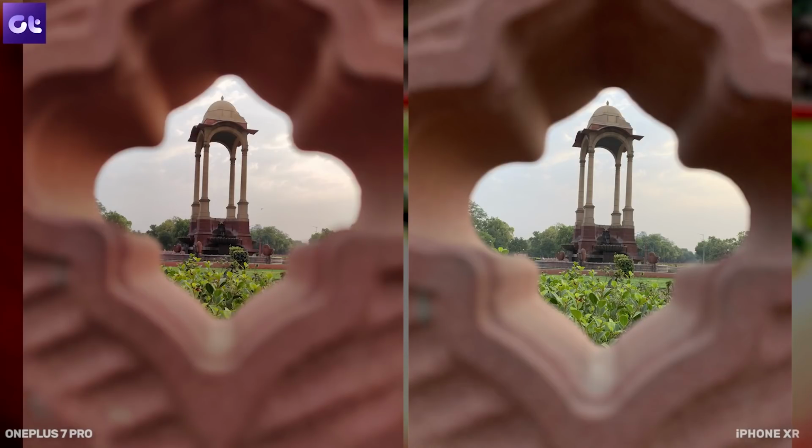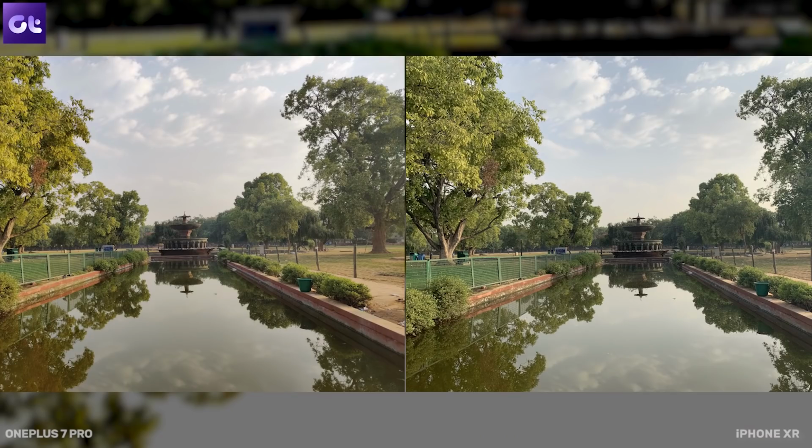This trend continues across all the photos we clicked. The iPhone consistently captured better looking photos, but the ones captured by the OnePlus had more details. Just take a look at few more shots.